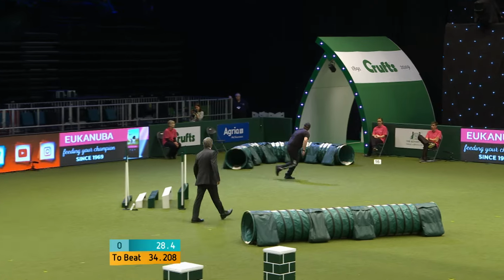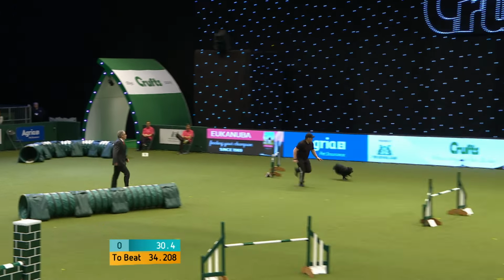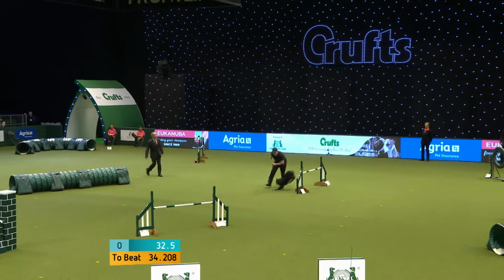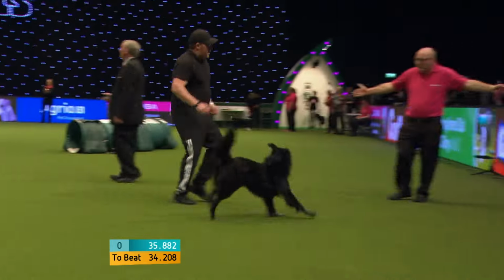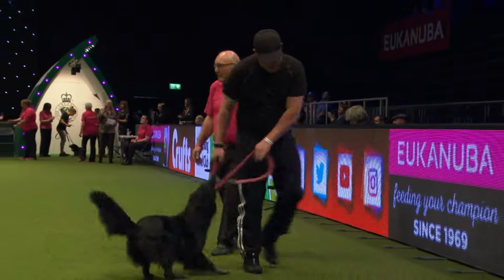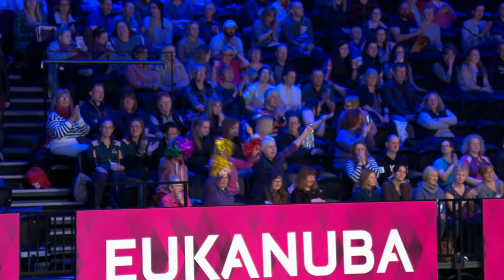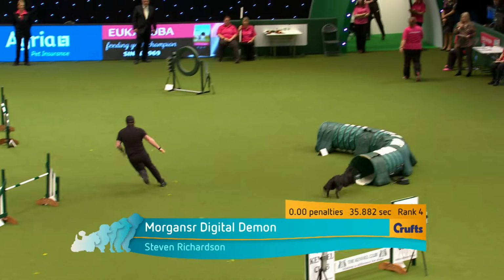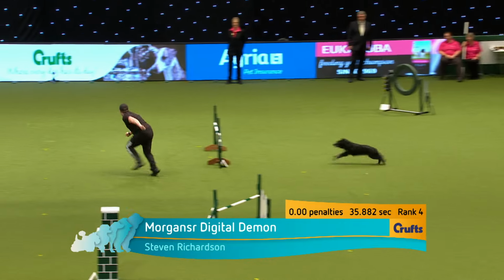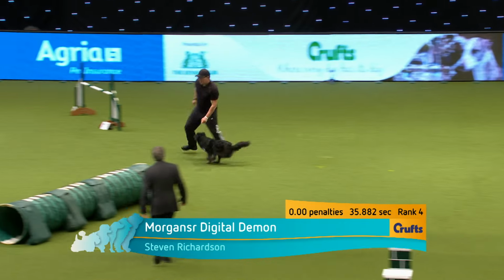Into the tunnel. Keeping us on the edge of our seats here as we go round the back of 18. 2 to go. Go on, Steve. One more. Managed to hang in there. Goes into fourth. 35.882. Well done. I think we're going to see it again. Oh, there, a little bit of a wobble. Well recovered.